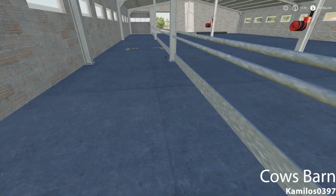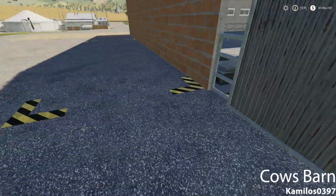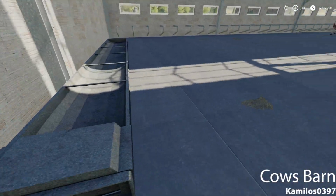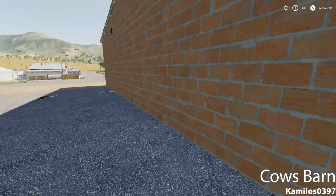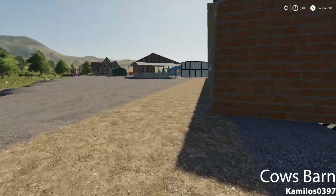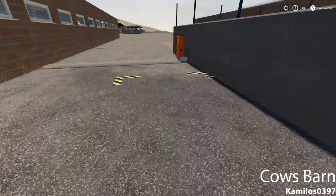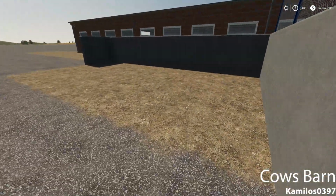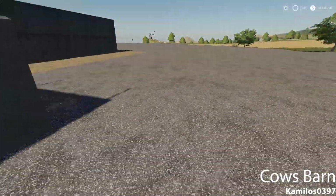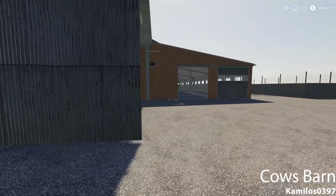Here we have our feed trough and our straw trigger. And then we have this. We have our water trigger right there. Assume that's going to be our water trigger on the outside of the building. And then we have our slurry trigger and our manure pile right here. And then we have the building with shed, which is pretty much the same as this building, except we have a little shed extension around the back. Kind of fit your bill there.